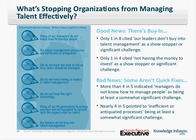Sometimes it's just a matter of putting words on a presentation, speaking to things that folks can relate to as employees who want to manage a career at the organization and get the budget. In some organizations it takes a lot more than that, formal ROIs and things of that nature. But in a lot of organizations, the leaders get it. The lack of available talent within the organization is a hindrance to business performance. Only 4 cited not having the money to invest as a showstopper or a significant challenge.